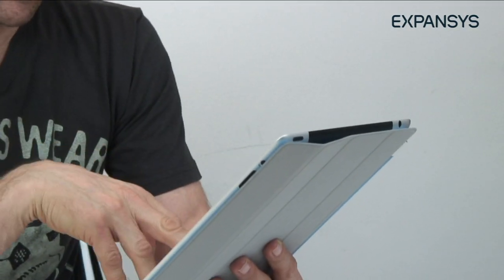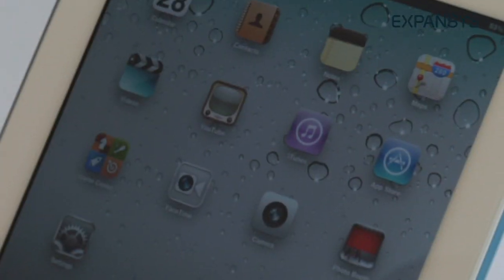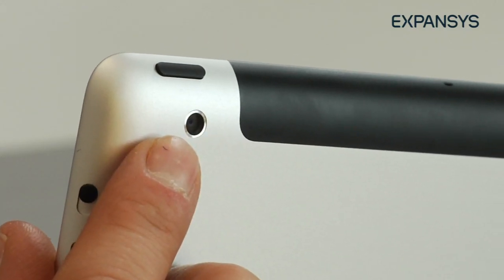Also, Safari has been improved. This is a new version of Safari, I'm told. It seems to deal with loading all the page elements much more quickly. It makes my previous iPad actually feel quite sluggish in comparison. Camera, huge asset. 2 cameras, one at the front, VGA quality. At the back, 5 megapixel, capable of recording 720p HD, which is brilliant.